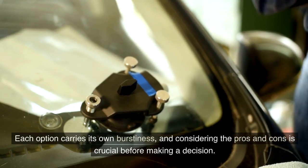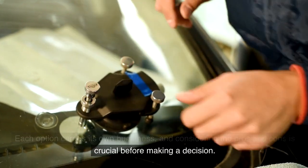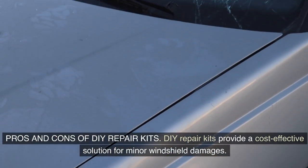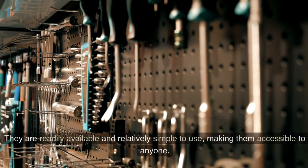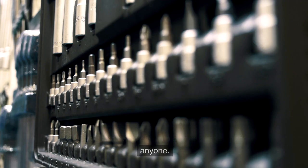Each option carries its own drawbacks, and considering the pros and cons is crucial before making a decision. Pros and cons of DIY repair kits. DIY repair kits provide a cost-effective solution for minor windshield damages. They are readily available and relatively simple to use, making them accessible to anyone.